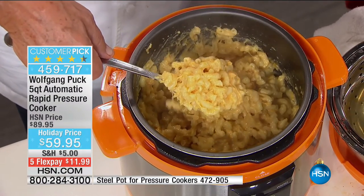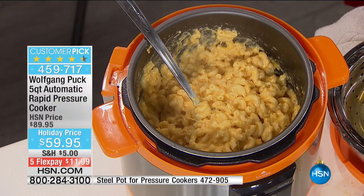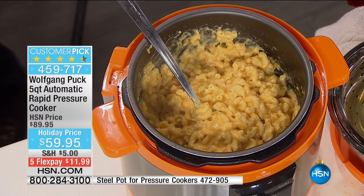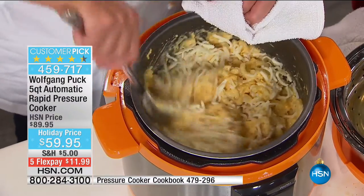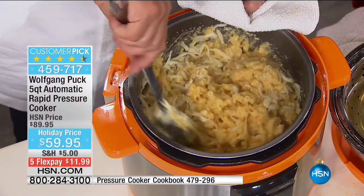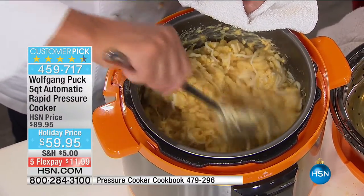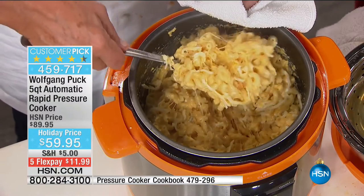Yeah. Remember, you can actually saute and brown in this before. So if you want to put a roast in there and brown it a little and then cook it under pressure, you can do that. That's not something that you find in all pressure cookers, especially not at this price point. It's also got the feature that's going to keep it warm. So if you want to set it and go do something else and come back in a couple hours, it's going to keep it warm for you. All of that for $11.99.